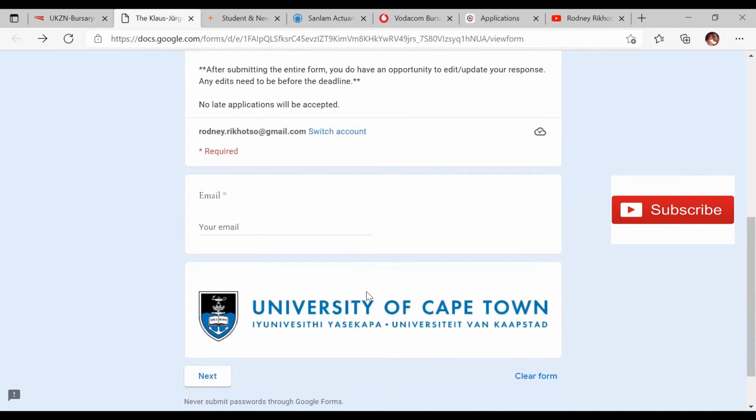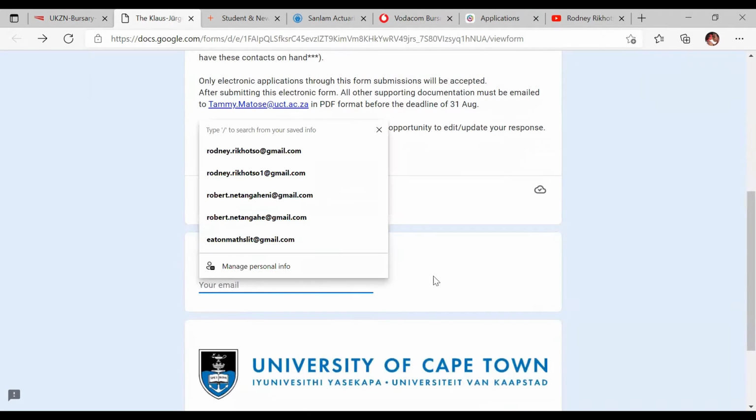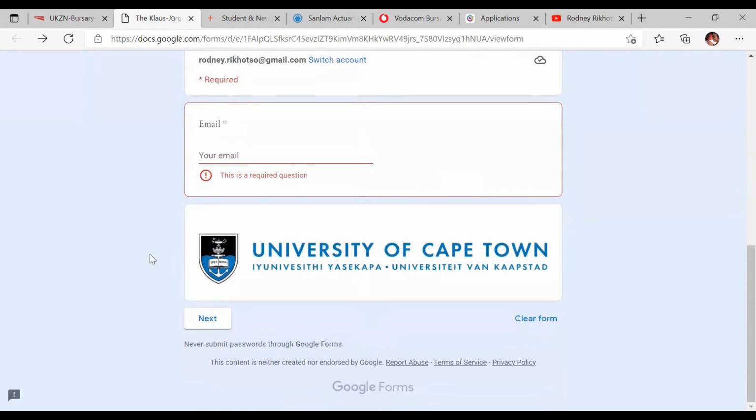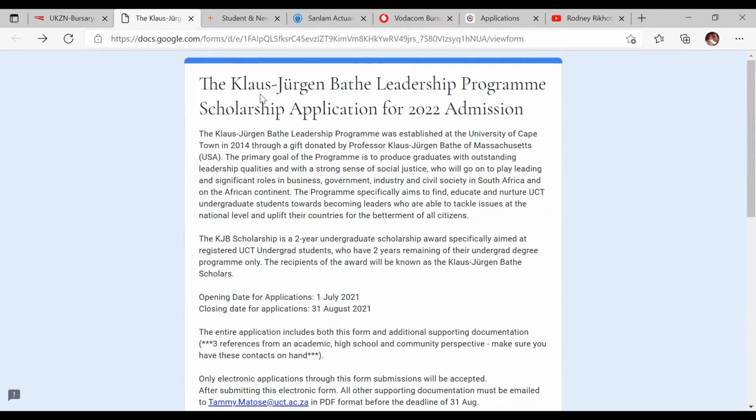And then I'm going to put the link also here. And then you just put in your information. For example, this is my email, which you can contact me on if you need assistance. And then your email address. And then you're going to click next. And then there. Then continue with the application. So I'm going to put the link also, guys.